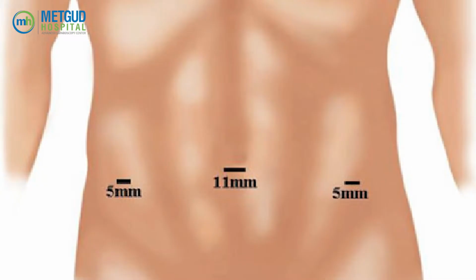When it comes to repair of hernias laparoscopically, typically 3 ports are placed and the hernia is repaired from behind. The basic principles of hernia repair are still followed. That is, the contents of the hernia are reduced, the sac is dissected, and once the hernia is repaired, a mesh is placed to prevent recurrence.